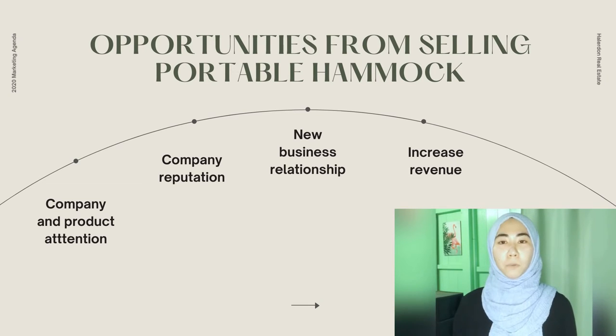Okay, now we talk about opportunities from selling portable hammocks. First is company and product attention. Products that attract attention from the start have a better chance of succeeding. A portable hammock is a product that can be used for a variety of activities and is appropriate for both teenagers and adults. As a result, consumers will pay attention to the portable hammock, because the product fits the needs of the client, and the manufacturing firm will also get the attention of the customer.